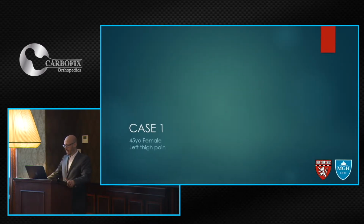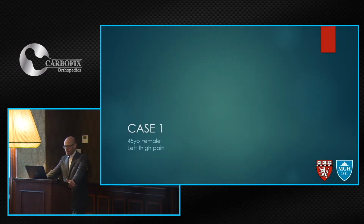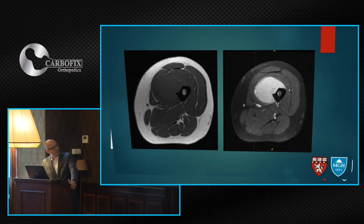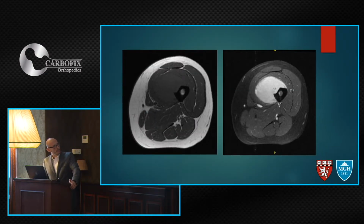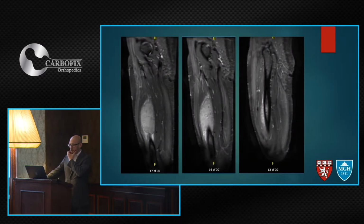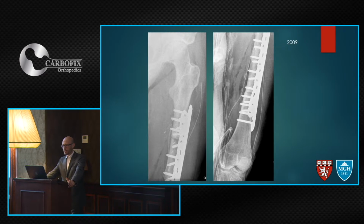So now let's get to the meat of some cases. This is a lady who presented with pain in her thigh. Her x-ray demonstrated this minor area of change in the cortex, and then a subsequent MRI demonstrated this large soft tissue lesion involving the bone. This was biopsied and proved to be an osteosarcoma. This was originally a patient of Dempsey Springfield, and he decided to do an intercalary allograft.